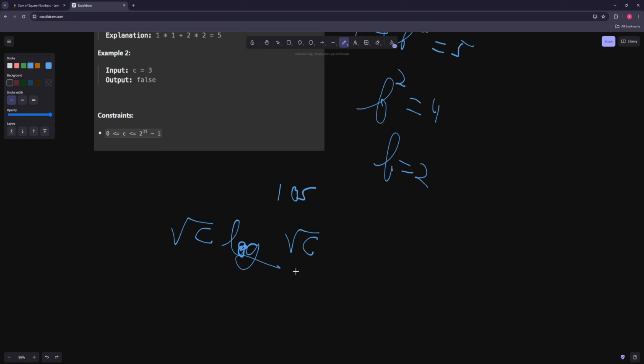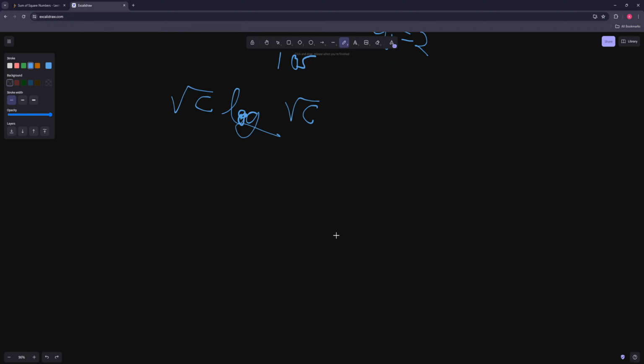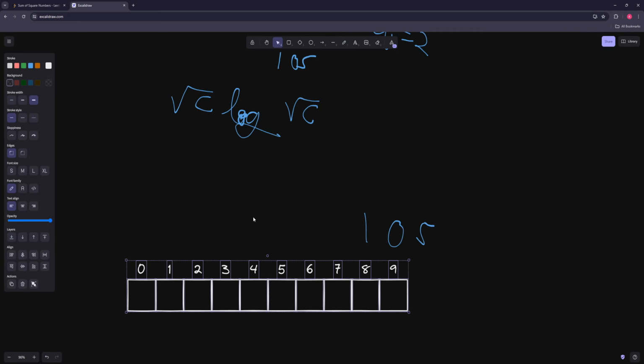Now the other one is we don't actually need to make all of these numbers beforehand. We can just keep trying numbers until a is too big. Let's say we're looking for 105. We could try a equals 0, and then what's the value of b? If b is an integer, then we return true. Then we'll try a equals 1. What's the value of b? If b is an integer, we return true, and so on and so on. We could just try all of these.